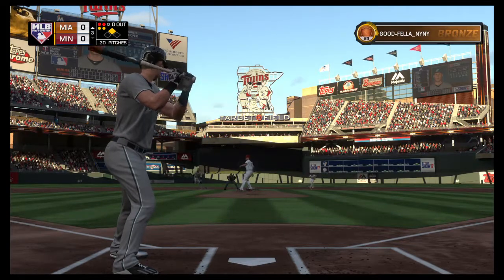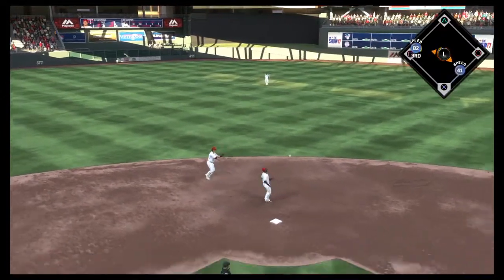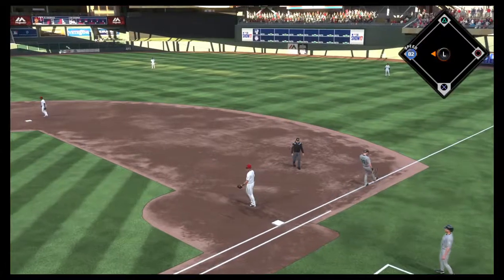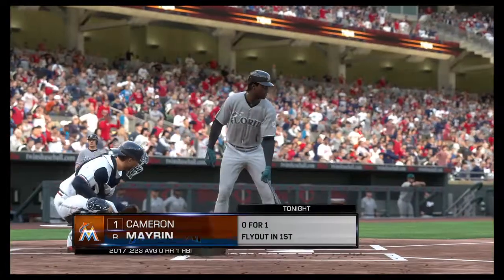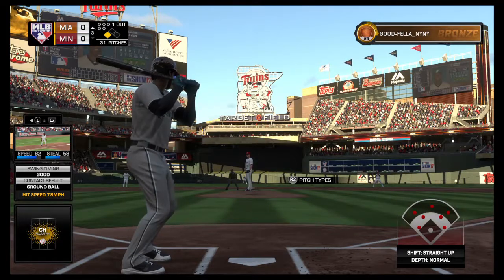He's set. Here's the 2-2. Hit back up the middle. And an off-balance throw is in time as he takes one away. Wow. Stepping in and ready for another shot, Cameron Maben. 0 for 1 for him here in this one.